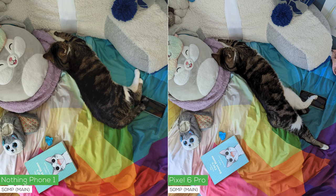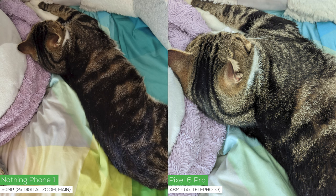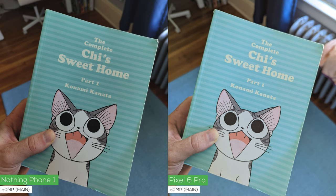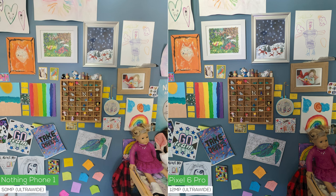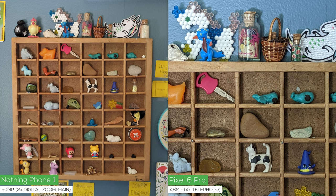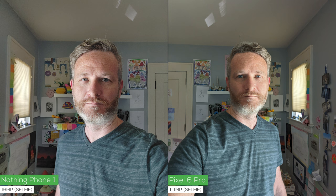If you're not familiar with the specifications of these two devices, the Nothing Phone 1 has two 50 megapixel sensors on the back of the device that can capture 4K video at 30 frames per second, while that front-facing selfie camera is a 16 megapixel sensor that's limited to 1080p 30fps video capture. As for the Pixel 6 Pro, it features a 50 megapixel sensor for its main camera as well, but then it also has a 48 megapixel 4x telephoto zoom camera, and then a 12 megapixel ultra-wide camera on the back as well. As for its selfie camera, it's an 11.1 megapixel sensor, but that one can actually capture 4K video at 30 frames per second.